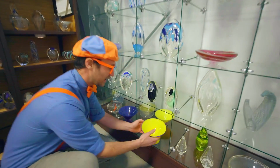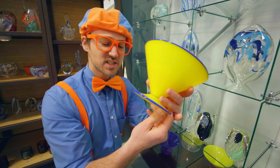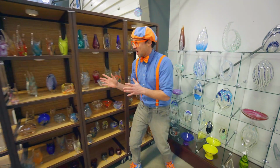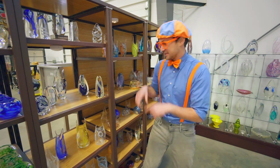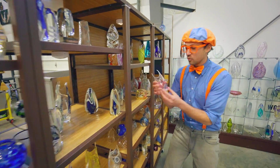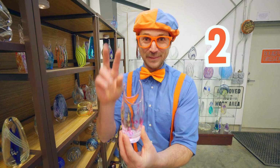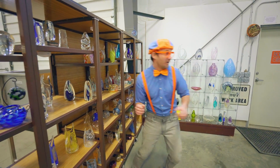Wow, look how brightly colored this is. Whoa, I am so curious how they made this here. Yeah, all of these are handmade. These aren't made with machines or anything like that. Every single one of these is turned or blown. Yeah, they're made by two people right here. Okay, here we go, come on.